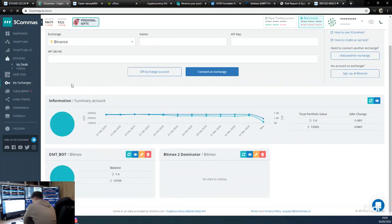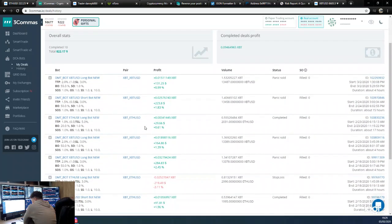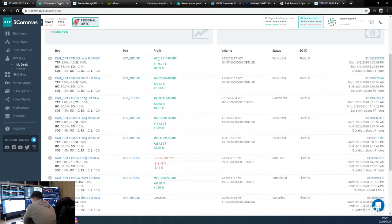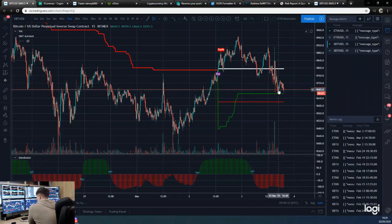So if we want to go into my deals, you can see we currently have no active deals. Deal history, that is our completed deals profit. That's our total profit, and our deal history you can see just here. We had that basically 1% gain there, that little scalp at the top of the market. It wasn't looking too promising, so I did exit that trade manually. But we do look like we quite possibly will be entering a sell trade soon. So we'll see how that plays.